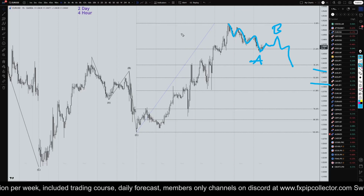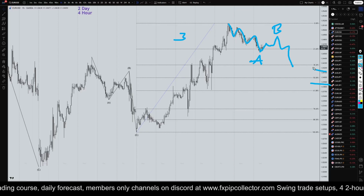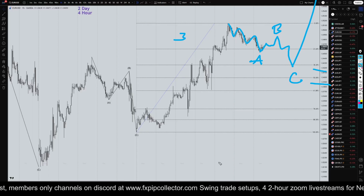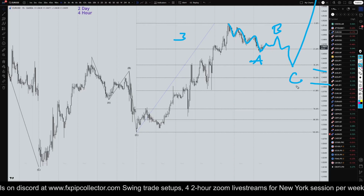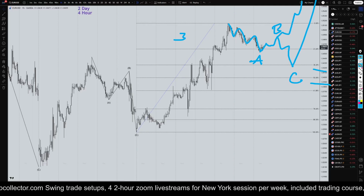Because we have to remember, if this is a wave three, then we should have very shallow corrections. Only like 38, 50%, and then continue the uptrend. So I personally am not trading the very short time frame, so I wouldn't recommend looking for shorts. And it may not even end up playing out like this. It may just keep on trending up.